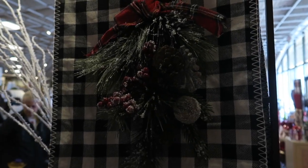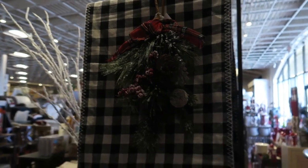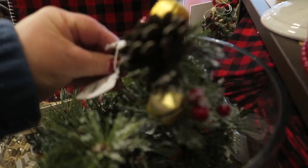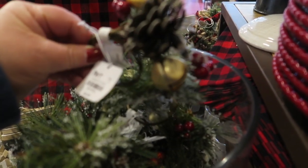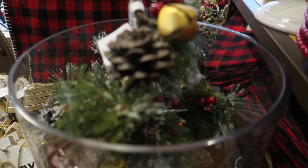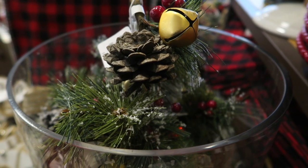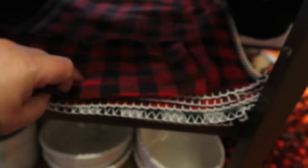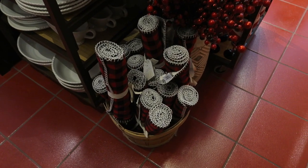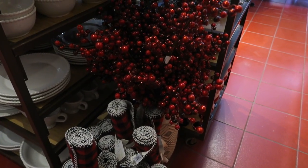I'm gonna try to find another one so we can get a better look, because the lighting is really hard to see anything in here. Little napkin rings. These are cute, $4.99. Those are super cute. I like those a lot. And then we've got some little napkins and placemats, more of those red plates. And then we have some little runners to match, the plaid runners. And then we've got some little berries.